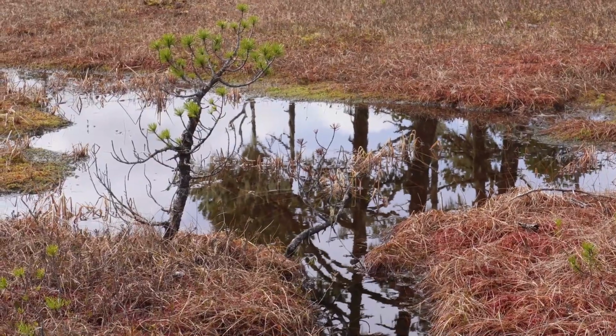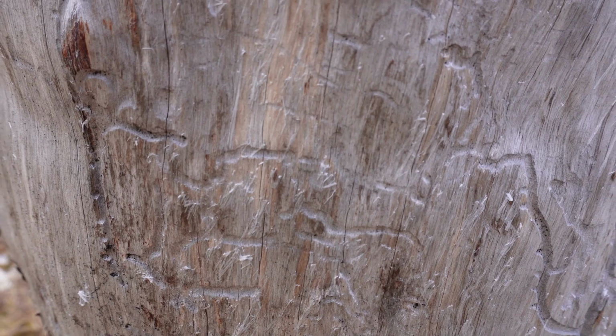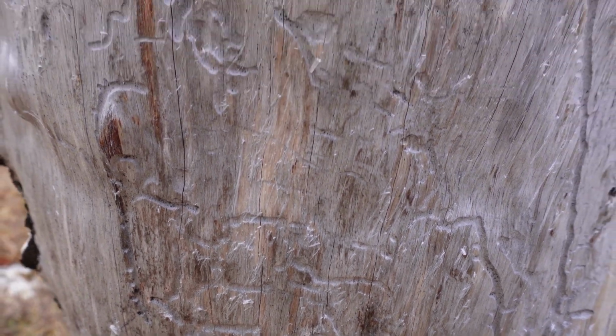Unfortunately, I don't have a big telephoto lens, but there's a couple beautiful drake buffleheads on this pond. Maybe they're going to nest here. This old weathered wood on this tree is so cool.